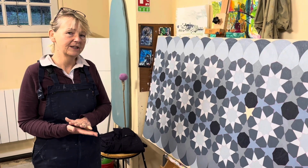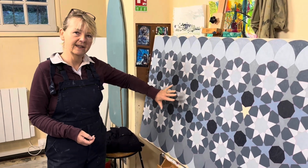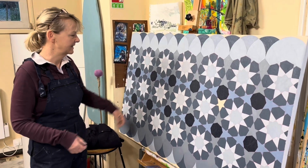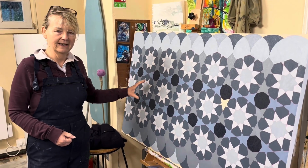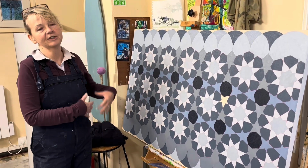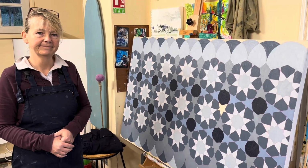So progress has been slow in terms of I haven't produced loads of different paintings this week, but that's because I've been working on this, which is, believe it or not, an underpainting for the next painting. Some people would say that's incredibly complicated to have as an underpainting, but there is a reason for that, and I'll show you another painting that shows you how that has progressed from something like this to the finished product.